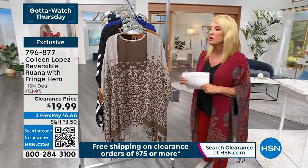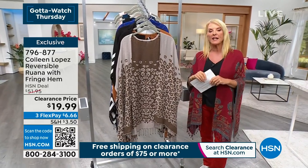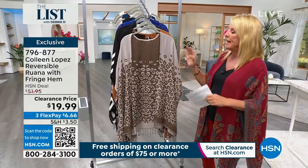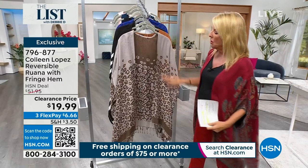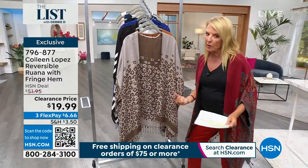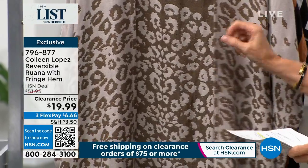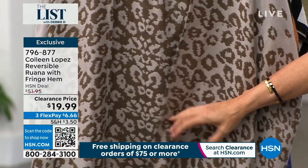Colleen is a former full-time host here at HSN. Now full-time, she has her own beautiful jewelry line, and she has her own fashion line, which we all love so much. This is a great, great piece. The first thing I think is really cool is this is all completely woven. This is not a print. It takes a lot more work when you're doing a woven versus a print. Number two, it's totally reversible. So each of these is going to have two very distinct personalities when you wear them.